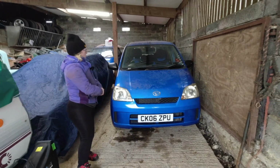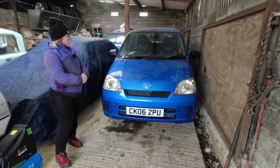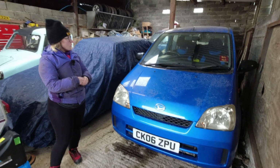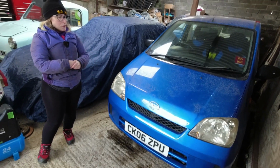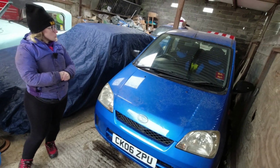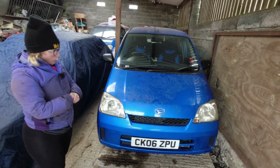No, we will be going through all the warning lights because that is part of the test, as Bella fell foul of with the airbag light. So we do need to know... Also, we just replaced the engine. We do need to know if this engine is working as it should be. So yeah, that's what we're going to do.